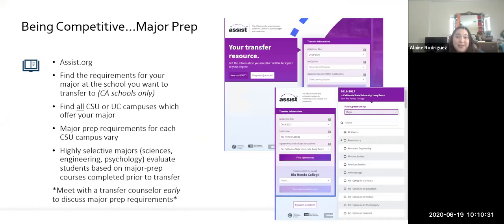Okay, so I said I was going to talk about major prep, and we're going to get into it. So assist.org. This is a website where you can find the requirements for your major at the school you want to transfer to, but this is only for CSUs, for California schools. So if you're trying to transfer out of state, you wouldn't be able to utilize this website.